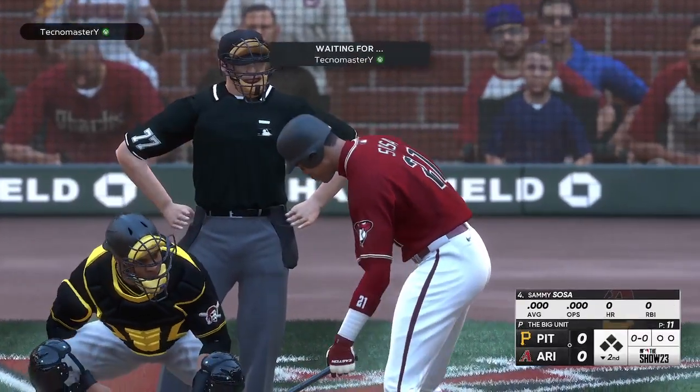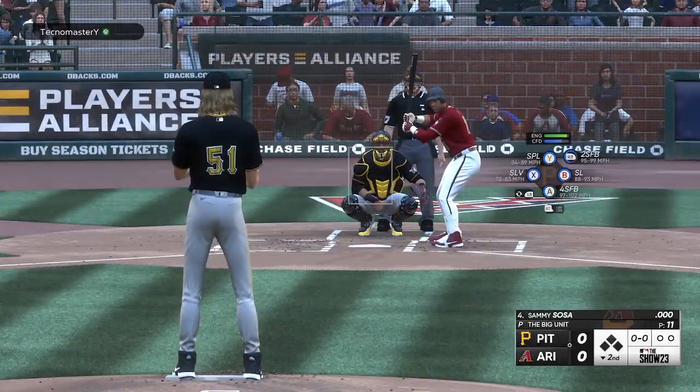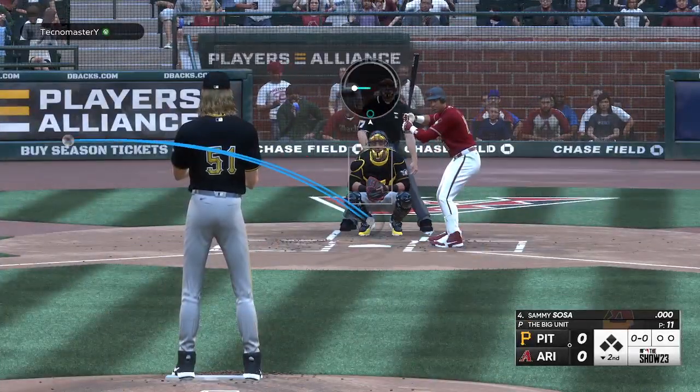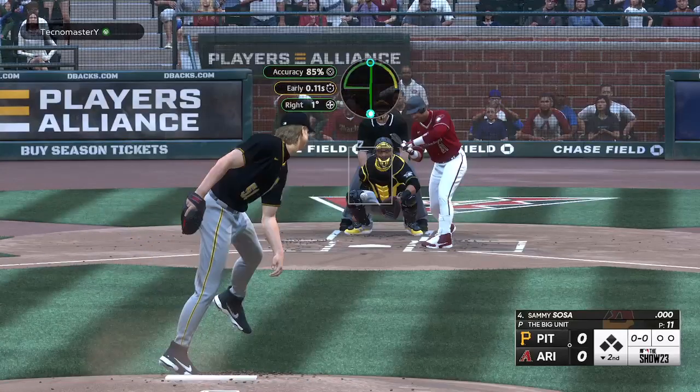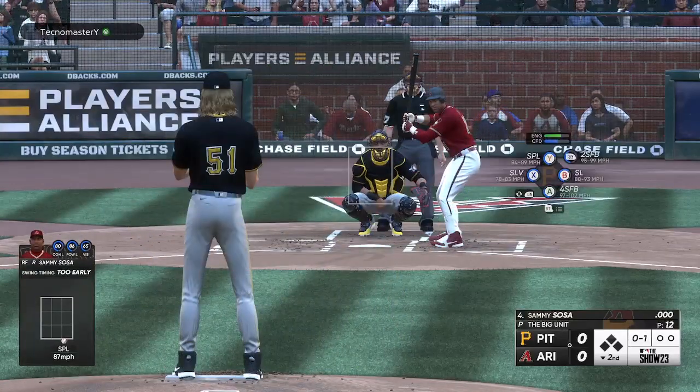Bottom of the second. Now it's the veteran outfielder, Sammy Sosa, the right fielder. Johnson back to work. First pitch swinging. 0-1 from the count.